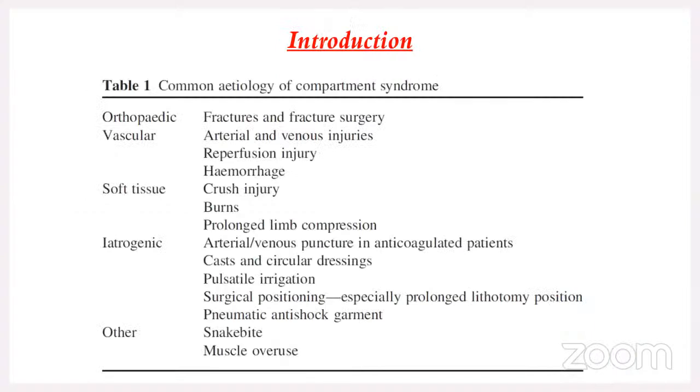It occurs most commonly in an osteofascial compartment of the leg or forearm, but it may occur in the upper arm, thigh, foot, buttock, hand, and even abdomen. The most common cause is trauma, usually after a fracture, and it also occurs in the context of reperfusion, ischemia, burns, and even poor positioning for prolonged surgeries like lithotomy position, in drug-affected individuals, and also in snakebite.